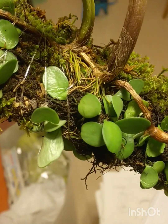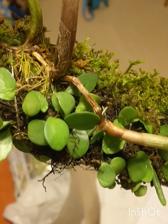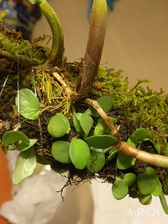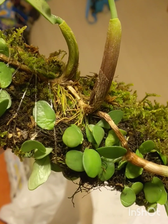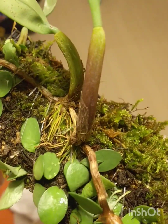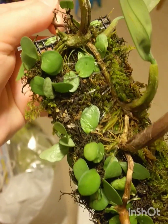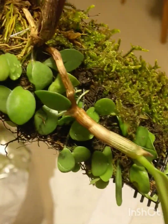It has a single flowered inflorescence arising from old and new pseudobulbs, which are sweetly fragrant, bitter almond scented flowers. And the flowers are striped. This is a nice healthy plant. I'm really happy with it.